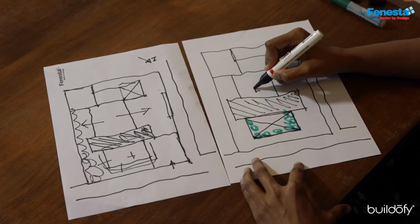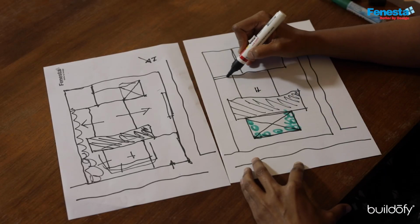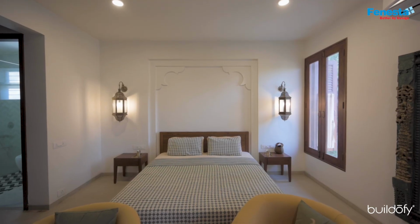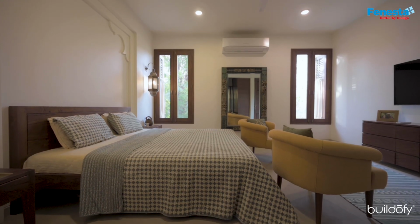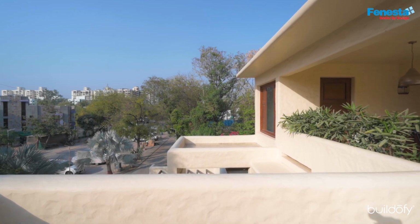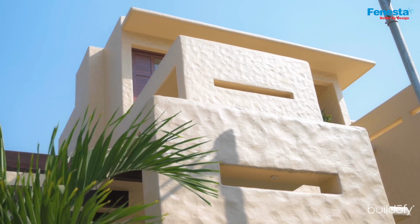On the first floor is the family area, which was accessed through that. And then there were two bedrooms, one on the southeast and another one worked out at the northeast corner. Because we had larger windows and everything, we had huge overhangs, which again acted as shading devices for us.